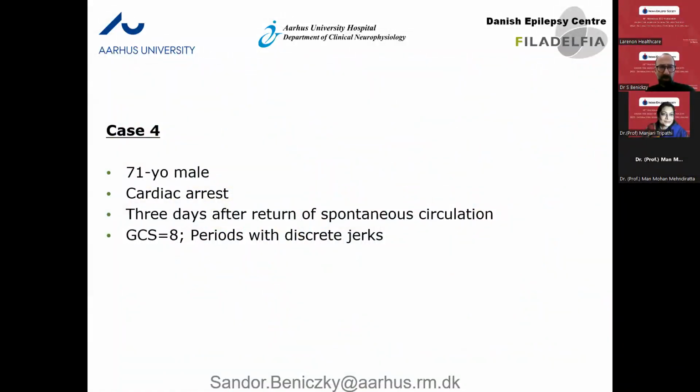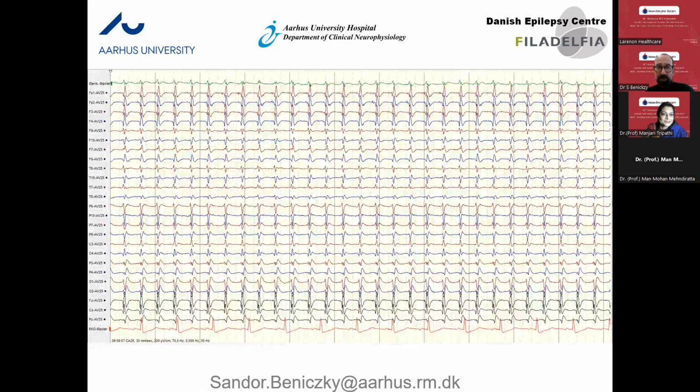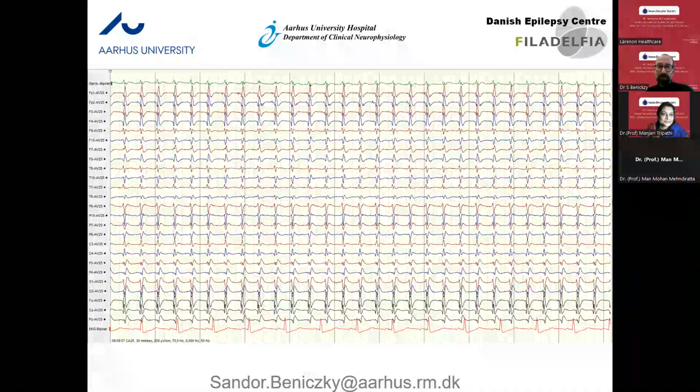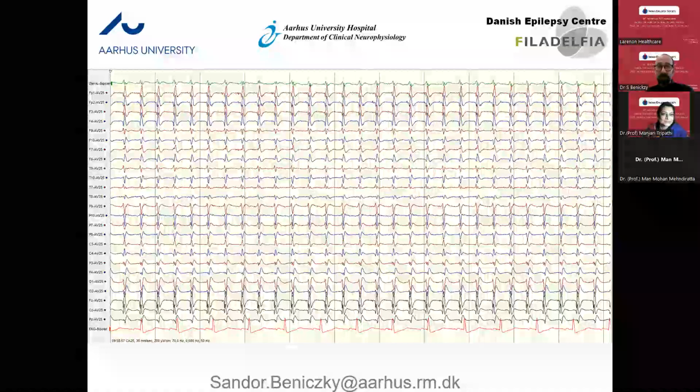Okay, let's see the fourth case. This is a 71-year-old male, also after cardiac arrest, 3 days after the return of spontaneous circulation. Glasgow Coma Scale was 8, and the personnel observed periods with discrete jerks. And this is the EEG that we've recorded. You can see the spiky GPDs with a high frequency. So this already fulfills our first criterion. There's no background activity, so this comes on a flat, suppressed background. So this is a seizure, or status epilepticus if the duration is longer.